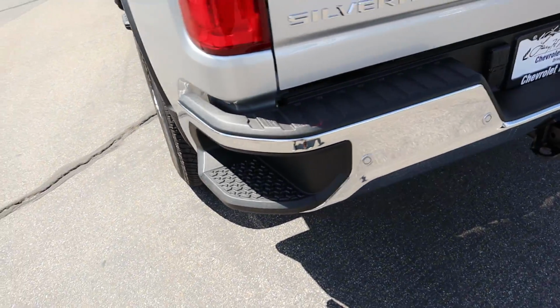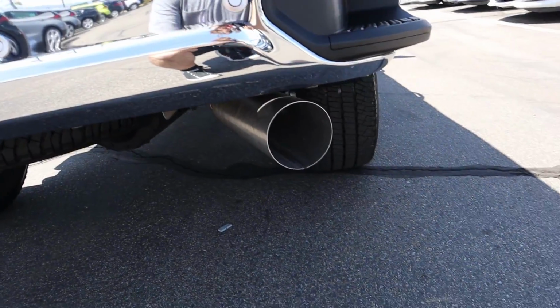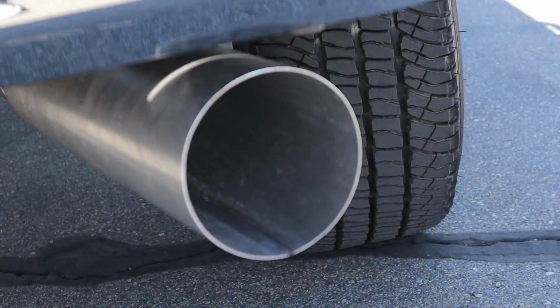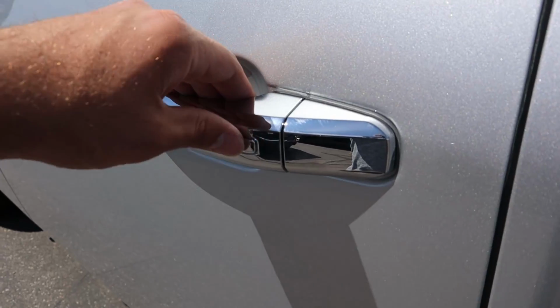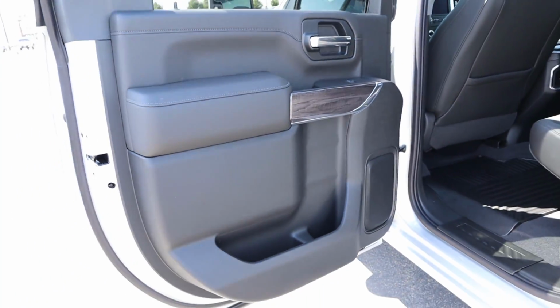And then you still do get the steps on both sides with parking sensors in the rear, and then you can see the exhaust tip just down below, which is always massive on these Chevys. You can see we've got that little keyless entry system, so you press the button to lock it and then you press it again to unlock it.